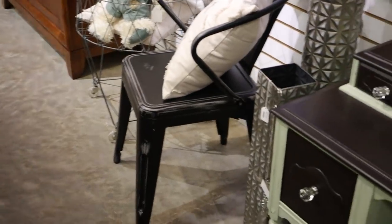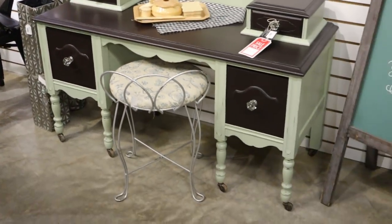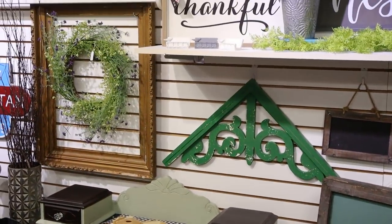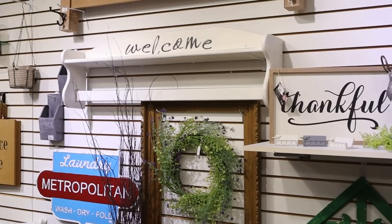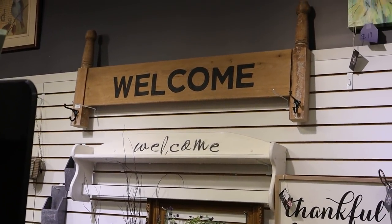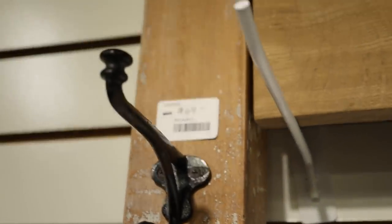And it is definitely that kind of store where you just like to come through and get inspired. It was a store that I really enjoyed shopping at even before I had a booth here. And I love having a booth here because I have so many options as far as things that I can sell. So as you can see there, she's made some welcome signs out of, I think, bedposts.